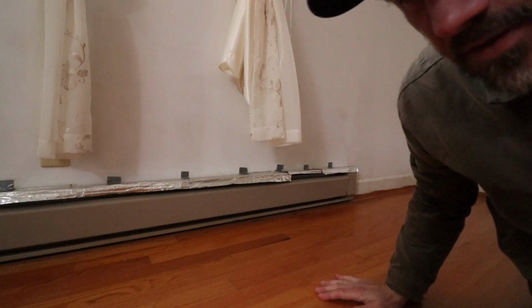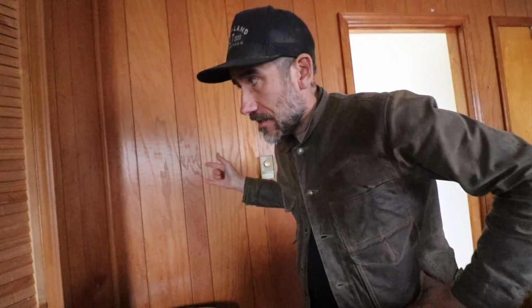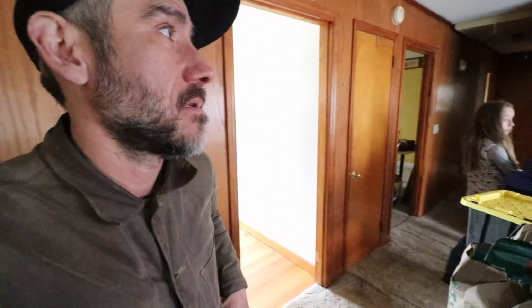Bedroom. There's no fireplace or wood stove in this house. These are old baseboard heating, and they do not work. So no heating, no AC. It has some window ACs, but they don't work either. The wood paneling, I think, has gotta go. So we're gonna get rid of the wood paneling, and this is the plan anyways. I mean, these things can change. It has popcorn ceiling that we need to get rid of.